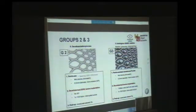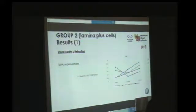We had this lamina implantation followed in group 3 by the injection of the cells. So when in group 2 we use only laminas with no cells, in group 3 we had laminas with cells colonizing the surface, and the cells were also injected in the pocket at the moment of the implantation.